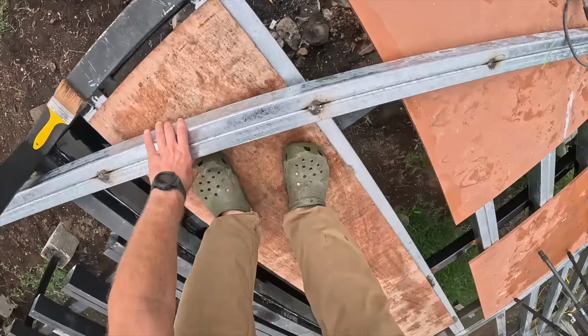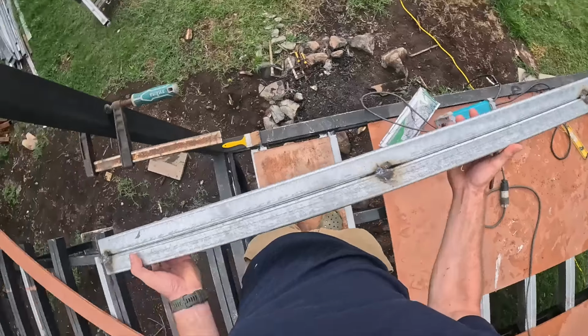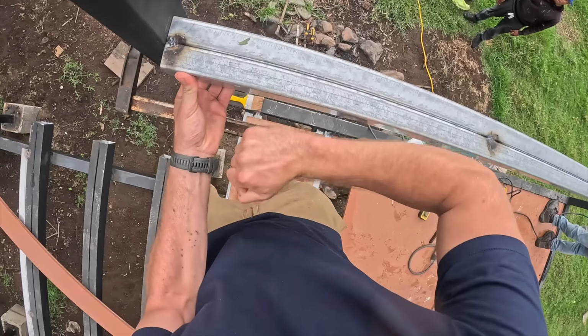So our plan was to have accordion style doors on all 4 sides here. Those are doors that basically act as a wall and then completely open up, and then you could push the whole wall over to the side. But at this point, I don't think that that's going to work.